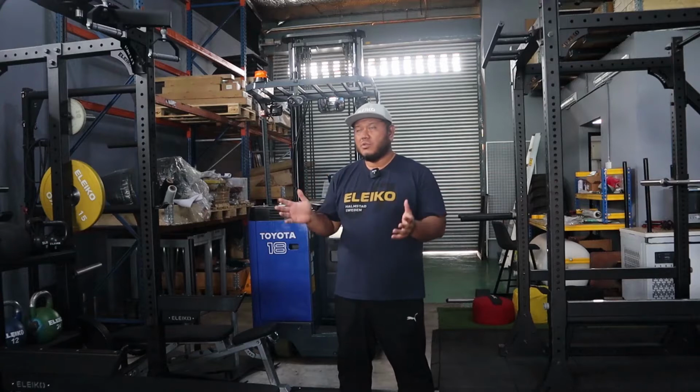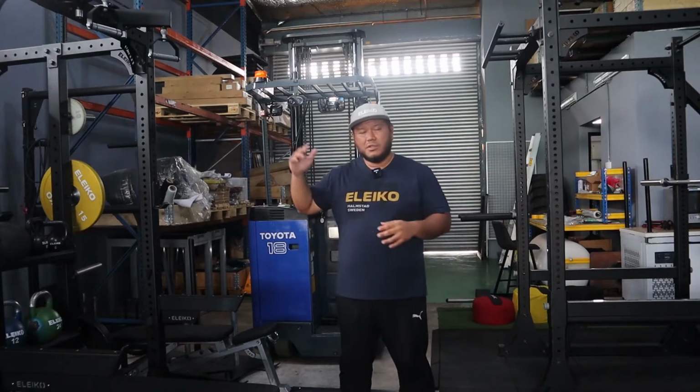I'm alone here, so we will see how effective and efficient I can be with this new location, with the new equipment, with the new storage rack.